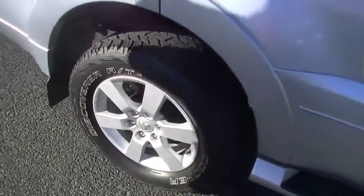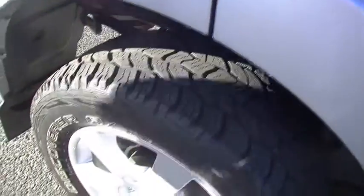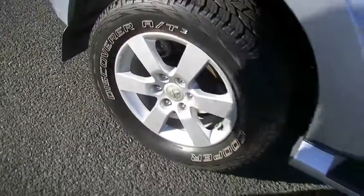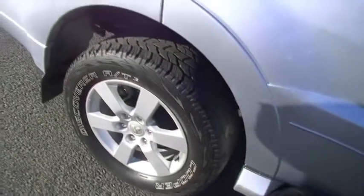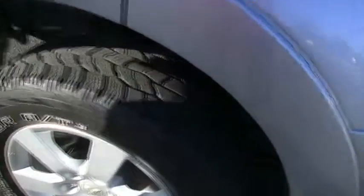Coming down to the back wheel here, brilliant condition alloy wheel, no signs of damage there. Yet again, a really good condition AT3 tire at the back. One thing you will notice at the back of this vehicle has had the heavy duty rear springs added to the car, which has increased the rake a little bit, lifted the back a little bit on the car.